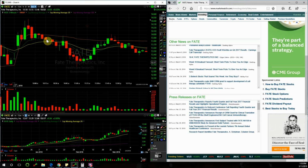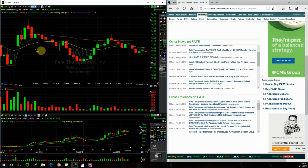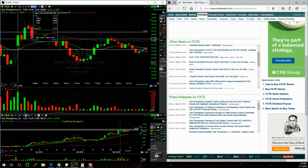So let's look at the levels. Looks like it opened at 1366. It did dip down to 1355 or so, 54, right at the moving averages. Looks like the 90 EMA and the 20 EMA were pretty close by at that point. And it did reach a high of 1406. Yes, 1406. So we have this candle.